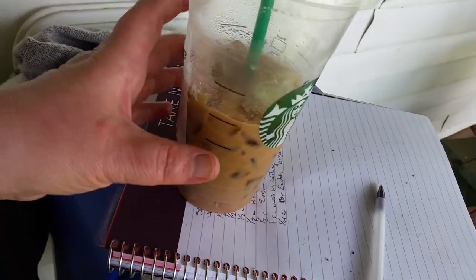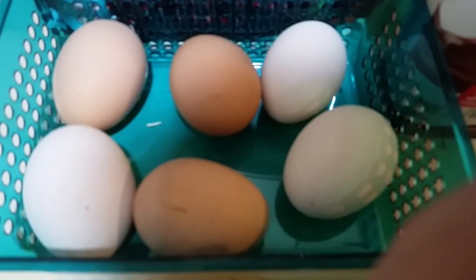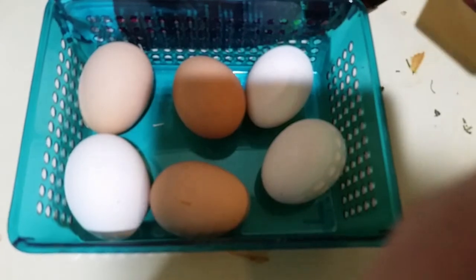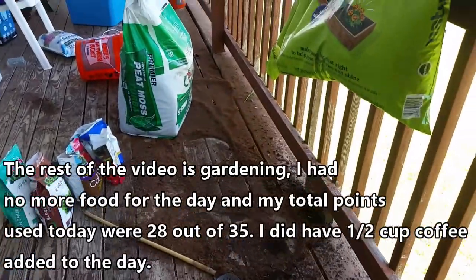Got a doppio espresso here. Got my hubby, Brat. Having 3 hard-boiled eggs for dinner plus the doppio espresso, and that will be it for dinner tonight. And here is the mess I have so far.